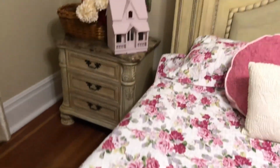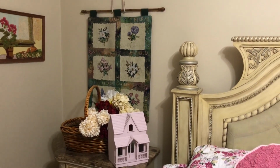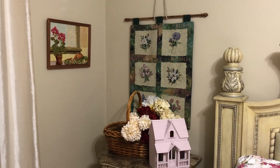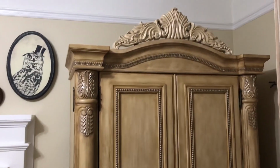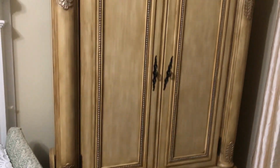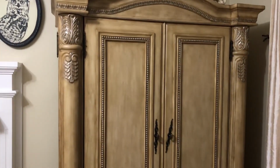And then going over in this corner, I have a dollhouse that I painted with chalk paint. There's another tapestry and a cat needle print. And this is an armoire that my dad uses to store his clothes, but I love it. I wish it was mine because it has that French country look to it. It came with the bedroom set, I believe. They got it at the auction.